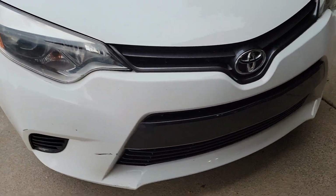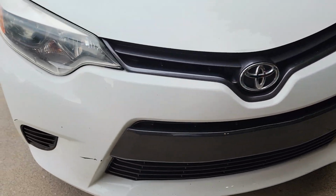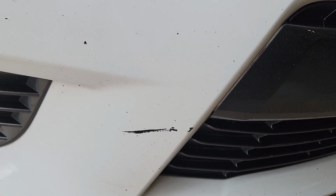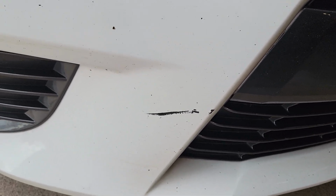And here's the front. This right here was, I think, when I was giving a gated community gate a little nudge of encouragement to open up faster. That's not too bad.